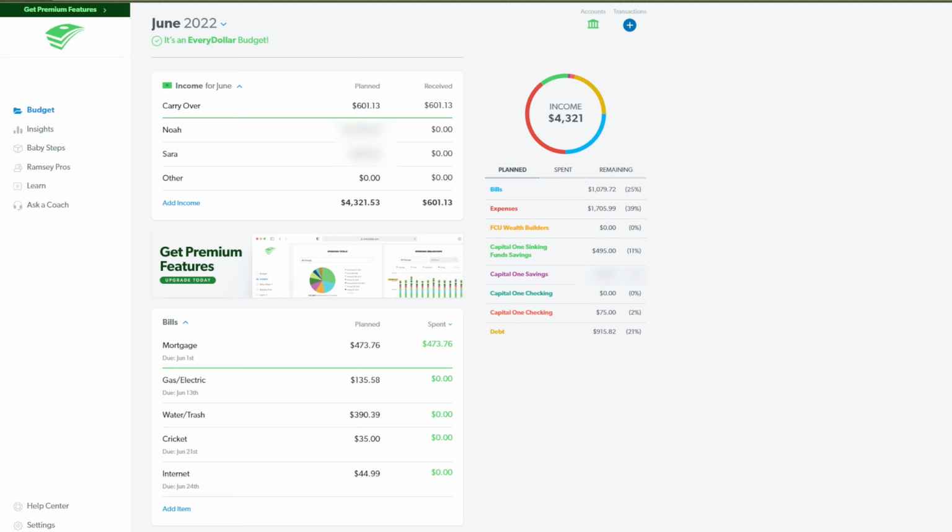And with that, let's just get right into it. So first up, we have the income. I have a carryover. This is money that we have left in the checking account at the end of the previous month. I count it as income because it is money that is going to be budgeted and spent this month. And this amount also includes any cash that we may have on hand.